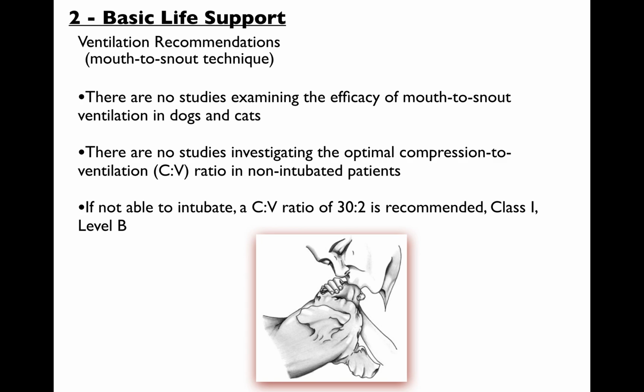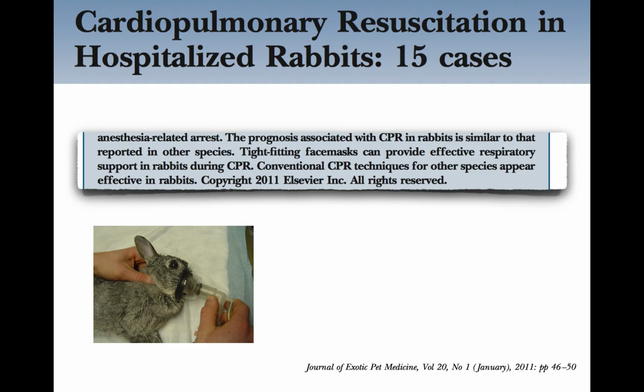If you're not able to intubate, the compression to ventilation ratio of 30 compression to breath is recommended, and that is a class 1 level B. So if you're alone, you don't have any help, or you cannot intubate this dog, you will do 30 compression to breath, 30 compression to breath through the snout.